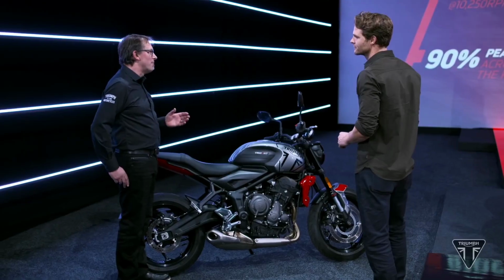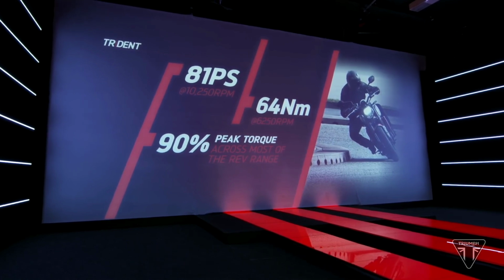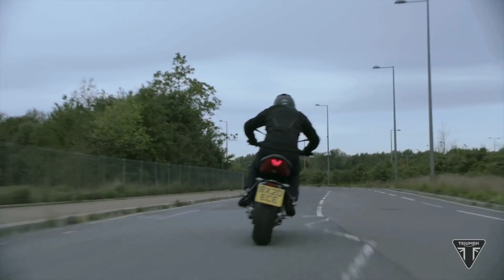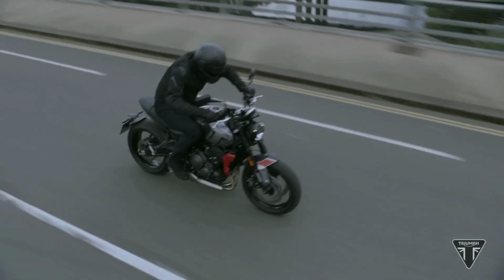Well, we've really good numbers. We have a peak power of 81 PS and peak torque of 64 Newton meters. For me, what's great with the Trident is the character and feel of that power and torque delivery, where the Trident gives you over 90% of its peak torque across almost all of the rev range. We also have a slip and assist clutch, which gives you a really light lever action, great for city riding and long trips. Add to this the lovely sound a triple makes and you get a really unique character.